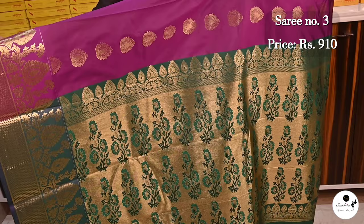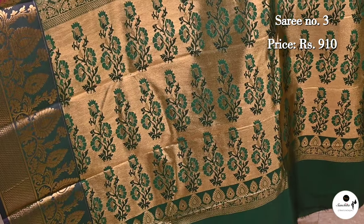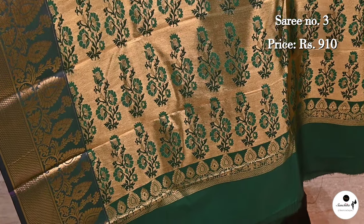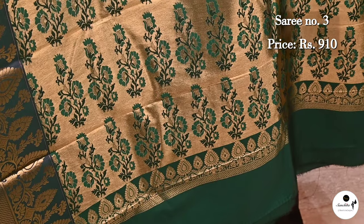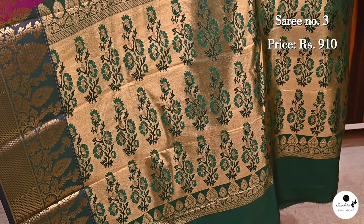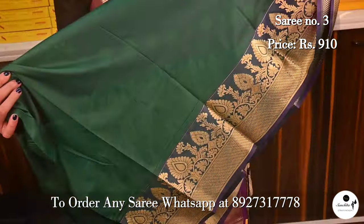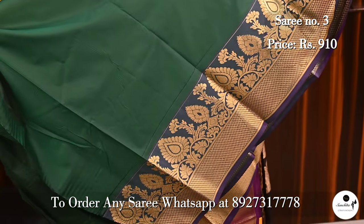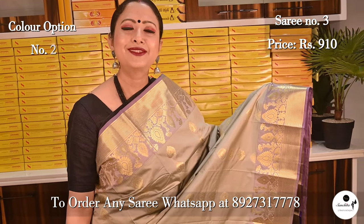The pallu of the saree is in a contrast shade of grey. Beautiful floral zari work defines the pallu of the saree. Contrast blouse piece in deep green. Sober color combination. Silver with gold.